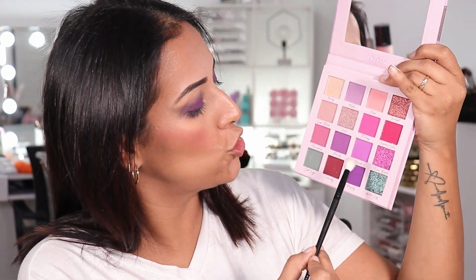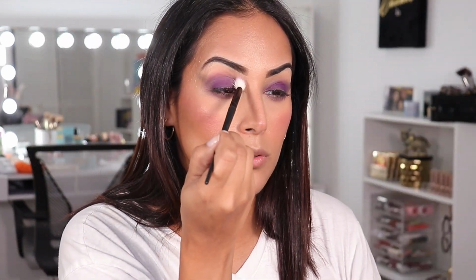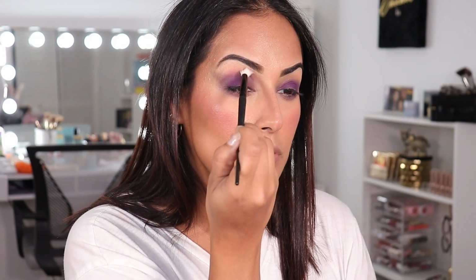Now for the fun part, I'm gonna go into a lighter purple. I'm gonna go into Rebirth with a big fluffy brush. Tap out, and I'm gonna go along those edges because I really wanna diffuse that.